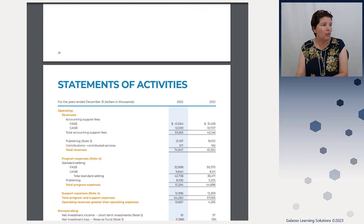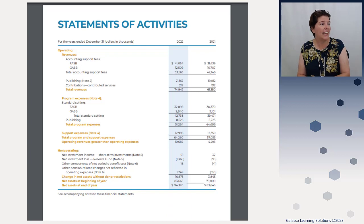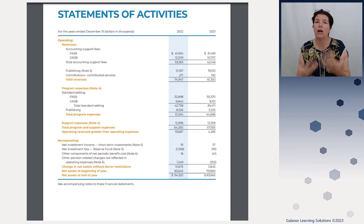And then if you keep scrolling, you get to their financial statements. And so again, this is a not-for-profit organization, so we're going to have a statement of activities. And again, how are they funded? They're funded obviously through support fees, whether it's through Dodd-Frank or through the SEC. And then if you are buying the codification, in some of those scenarios, the publishing funding, and then obviously there are contributions. Those are predominantly people who choose not to get paid for their services. Then they have expenses broken out by FASB versus GASB, and then the cost of publishing.